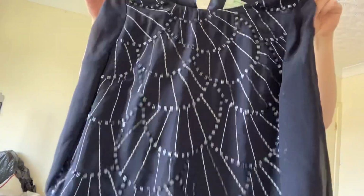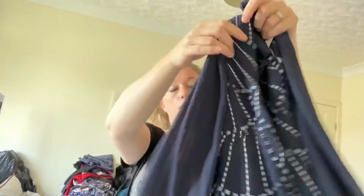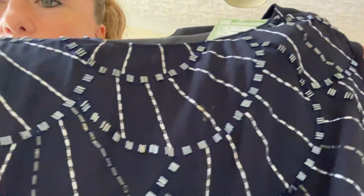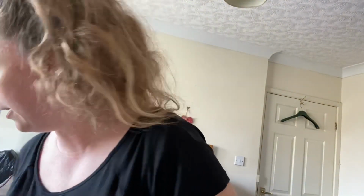Then I picked up this favourite brand of mine, Jack's Vert. This was £2. Lovely little sequiny top, sheer sleeves. It's got the beads on the front, and I do believe they are all there. You watch, I'll see now that they aren't. But yeah, it's really nice, like a chiffon-y material. This is a size 14 and it's polyester, so nothing particularly exciting, but I reckon I can get about £30 for that. Really nice.